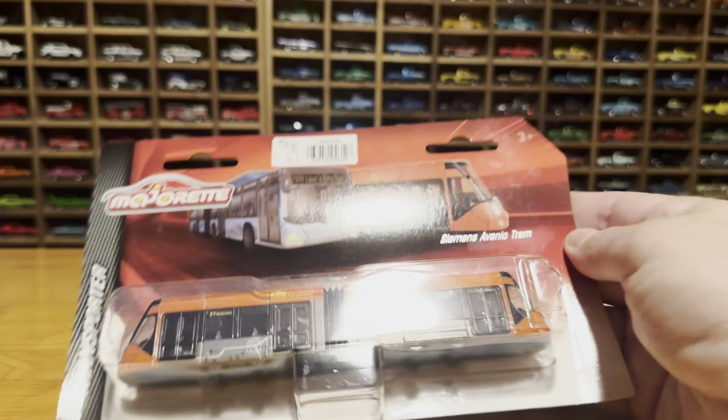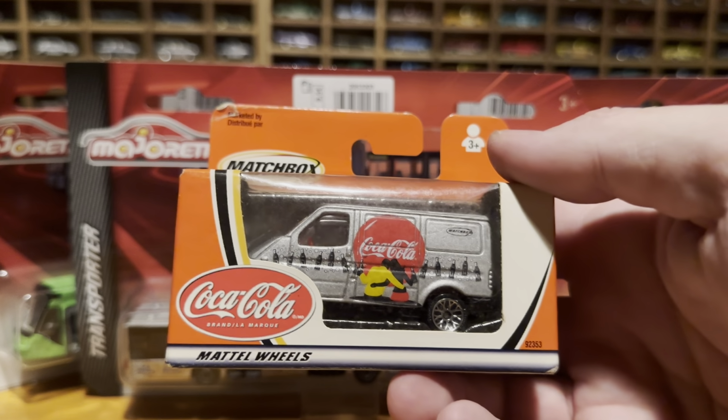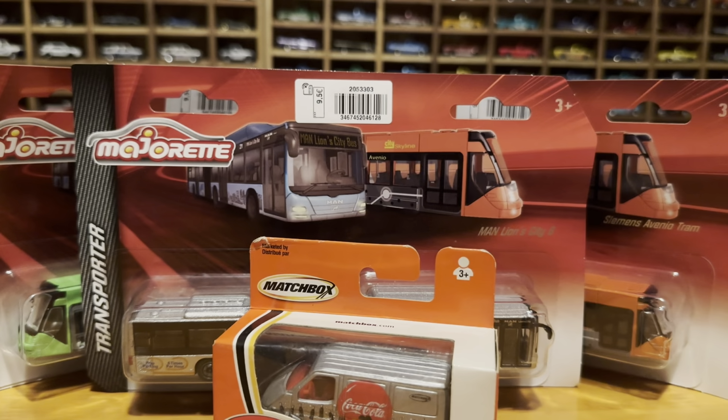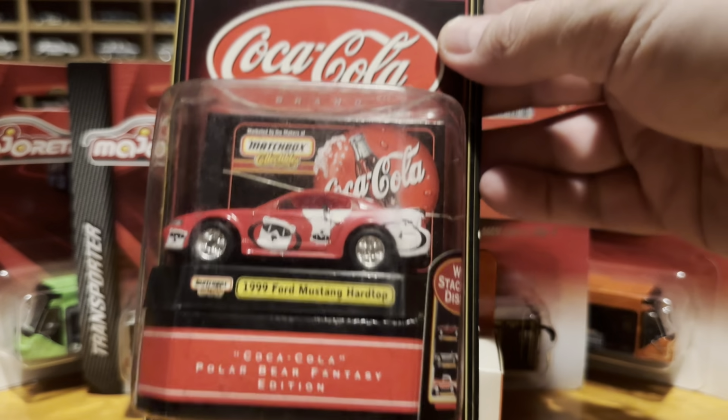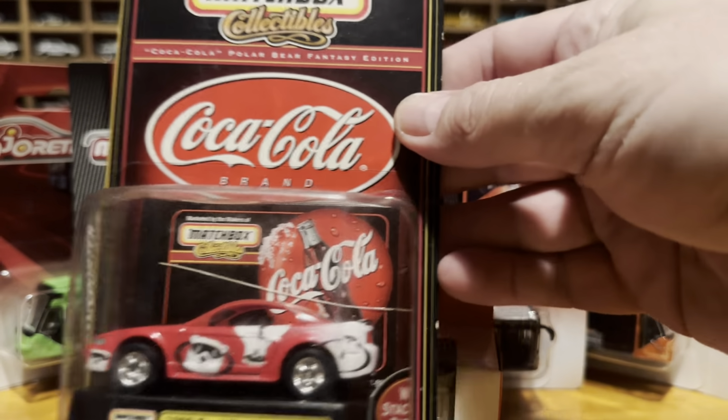Oh, here's another Matchbox as well. Coca-Cola van from Matchbox. Oh, actually I have 3 Coca-Colas. There's a couple more Coca-Cola things here. Majorettes are definitely the ones that are tickling my fancy, that's for sure. Those are awesome.